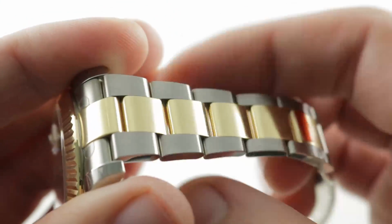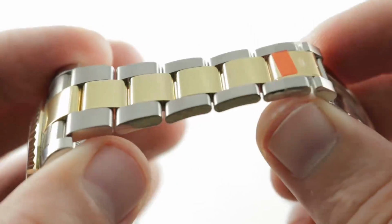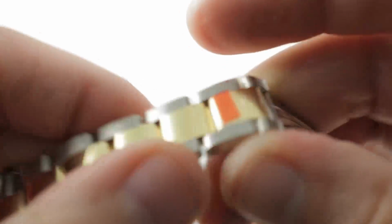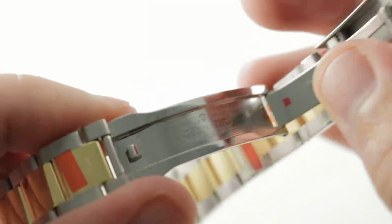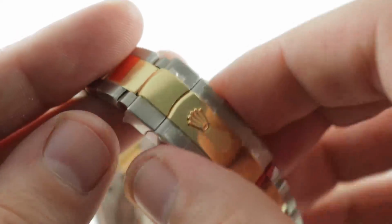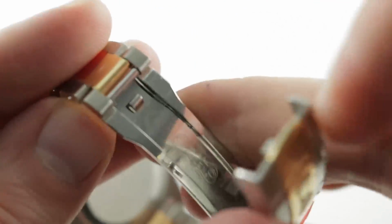Now, for the last decade plus, the Oyster has been a redoubtable thing. Solid end links, solid center links, differential link alignment, polished centers, satin flanks, polished outer faces. You could see screws fixing the removable links, and again, very solid. You have a milled out clasp with a lift lock system. There's a beak and a hook, and it snaps shut. So while it looks like a friction fit system, you can't just pull it open. You have to lift the vertical trigger and unlock it.